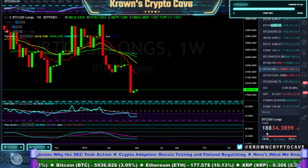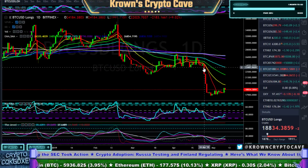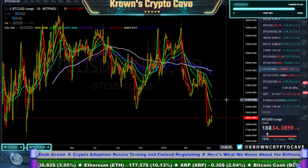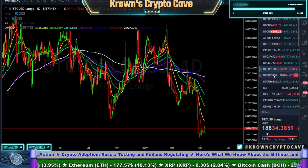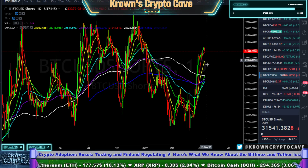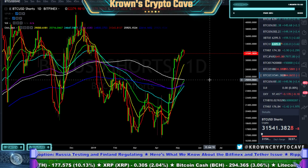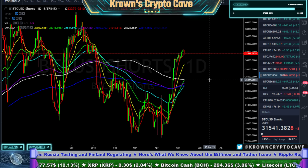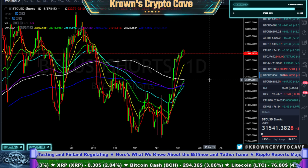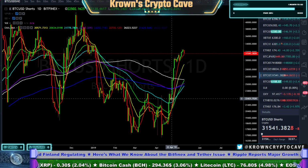I do want to note, are a lot of people getting long here? No, actually not really. Longs are pretty stagnant as far as the actual price action goes. The longs chart has really not been too helpful. I don't feel like Bitcoin follows it in the way that you'd expect. The shorts chart, however, does seem to make a lot of sense. In the shorts chart, we see people starting to let go of their positions, just a little bit, the first 1,000 or so. But it's the first pullback that we've seen since April 21st.